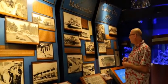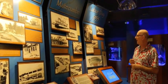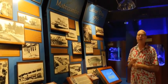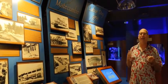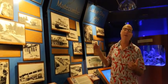And then we'll come down to Lower Matecumbe Key, where there was not a whole lot going on prior to the 1935 hurricane. This was the area where the ferry terminal was. We've talked about this 100 times before as well.